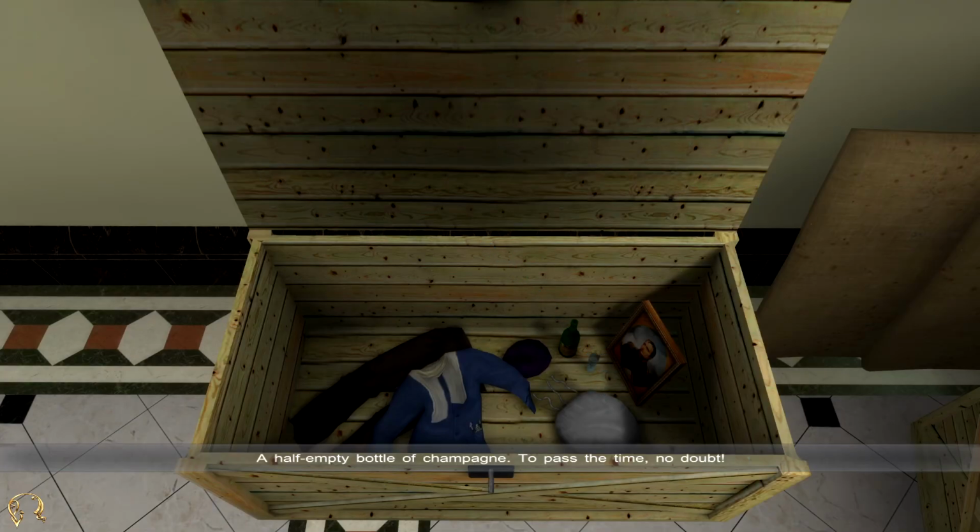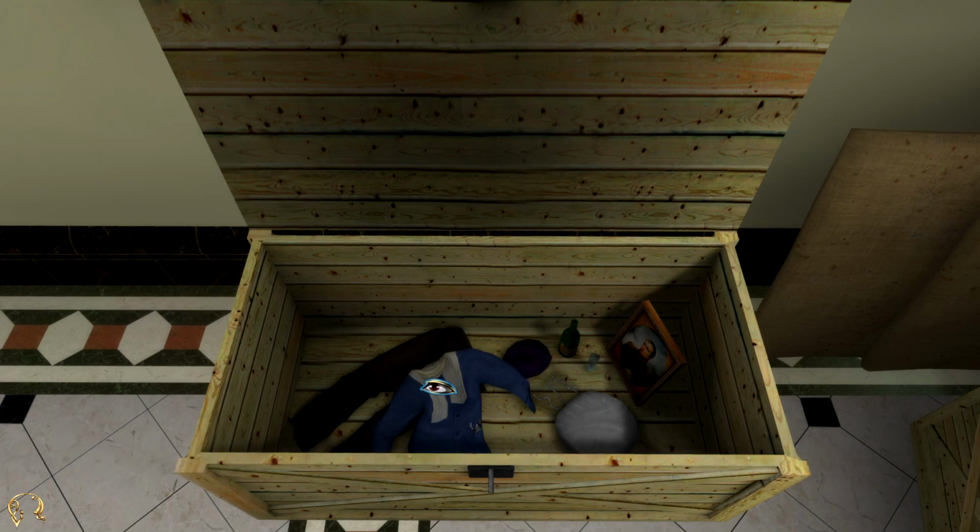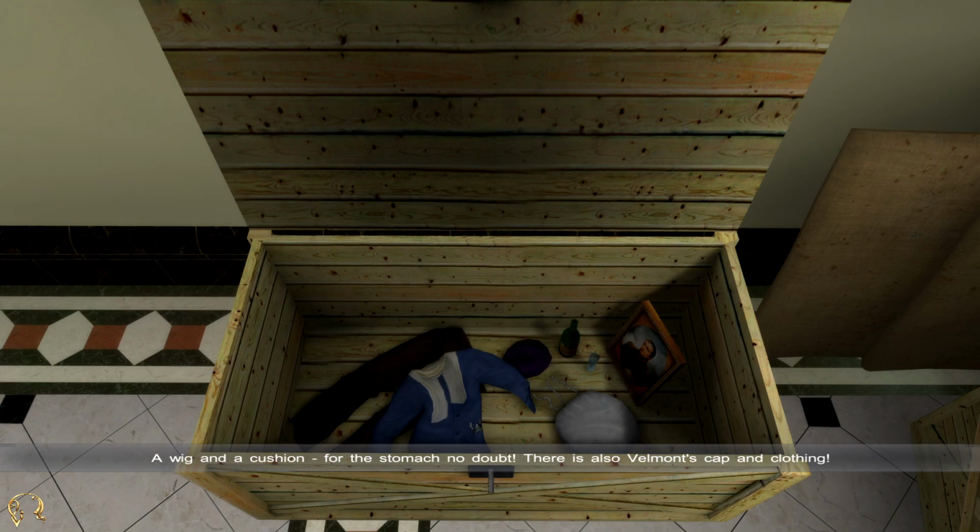A half-empty bottle of champagne. To pass the time, no doubt. But he was in here, just in this box. A wig and a cushion, for the stomach, no doubt. There is also Velmont's cap and clothing.